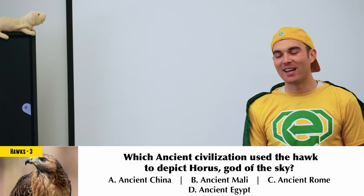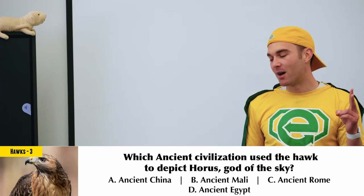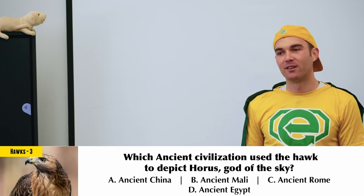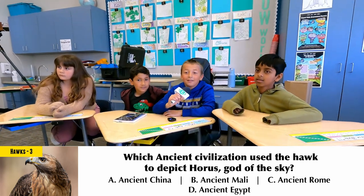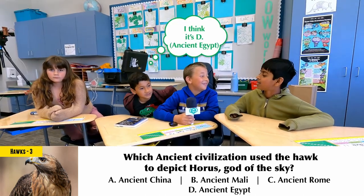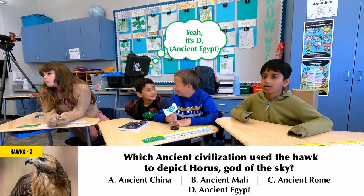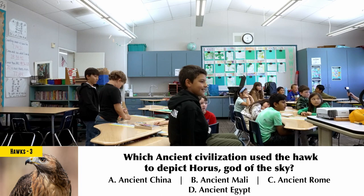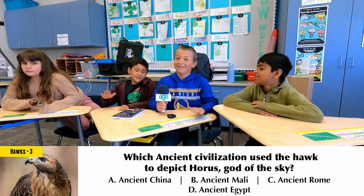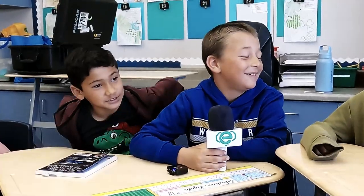Eagles. Which ancient civilization used the hawk to depict Horus, god of the sky? Do y'all think ancient China, ancient Mali, ancient Rome, or ancient Egypt? What are we thinking? This one is also a guess, so you all. Ancient Egypt. It's D. Egypt. I think it's D. Because, yeah, it's D. Ancient Rome. Ancient Rome? All right, let's get the drum roll. It is actually ancient Egypt. Ancient Egypt. Ancient Egypt. It's D. I think it's a D.